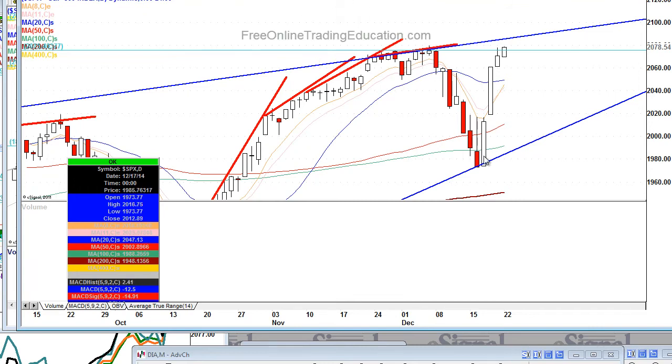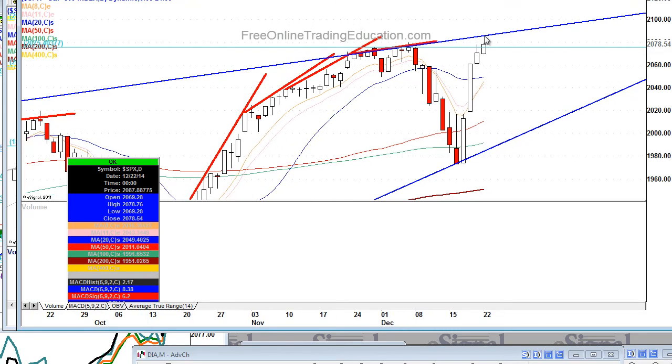Crash, crash, crash. Bounce, bounce. And we go through all the major moving averages. And here we end up with almost a tweezer top. Close to a tweezer top. If you don't know what a tweezer top is, definitely go to the chart school, learn about tweezer tops. That could be a big time reversal pattern to the downside, even before it hits this trend line.